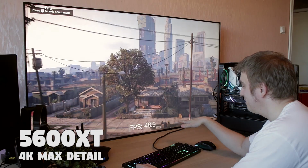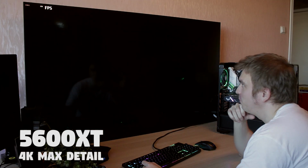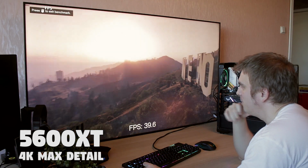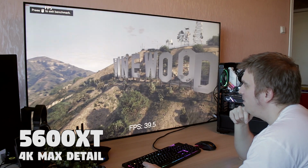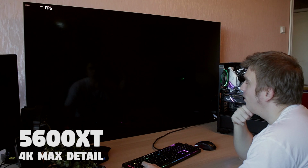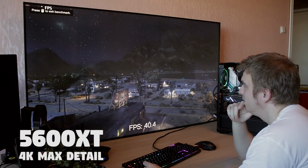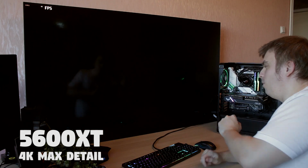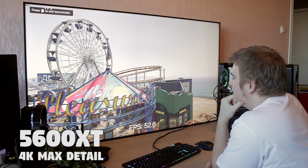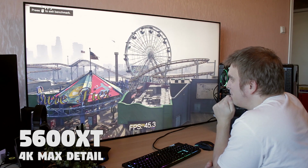So 49 frames per second at the beginning here. A lot better result already. 52 for the 5600XT, dropping down to 43s. But we were averaging like 30-something on the 5500XT. So definitely a much smoother experience already in Grand Theft Auto 5, which is pretty nice to see. Alright, so a lot bigger difference here in Grand Theft Auto 5 than any other benchmark that I've run here. Okay, let's wait for the long plane run and see how it fares there. Let's see, what does it do here? 52, hovering over 50, drops for a second below 50, but yeah, almost 60 frames per second here.